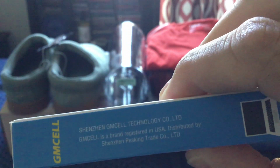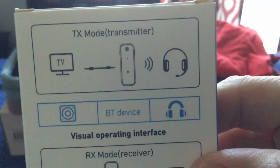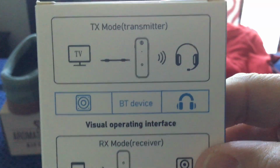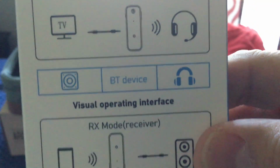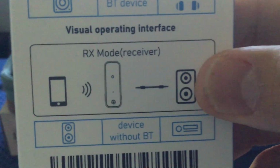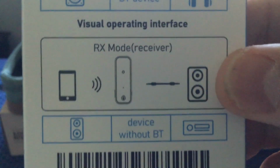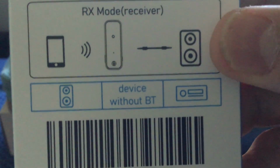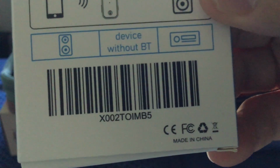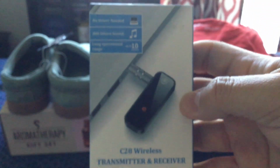The other side, the top is nothing, the bottom is nothing, and here's the back of it. TX mode transmits from TV to wireless Bluetooth adapter and the headset. The speaker and the headset are the Bluetooth devices. You can see some of the visual operating interface: the phone, the Bluetooth adapter and speaker, and device without Bluetooth, the speaker and some stereo receiver. And this is an excellent wireless Bluetooth device, and I'm lucky to get one here, so there you go with that.